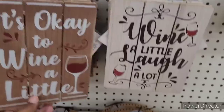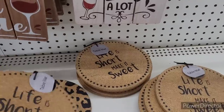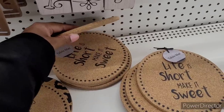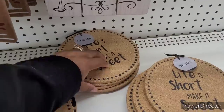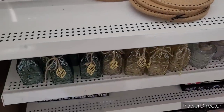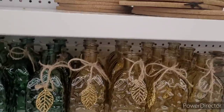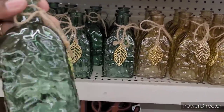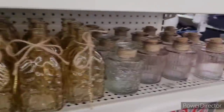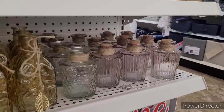Listen. All right. Look, look. Girl, you better get that. Let me see. Life is short. Make it sweet. Girl, you better come out with at least a couple of these. I'm going to have to get that. And let's see. They got these little glass bottles down here, which are absolutely beautiful. Look at the pattern on there. And then they put a little leaf on there. And then they have these. They have like a little cork in there.